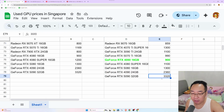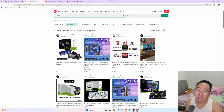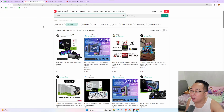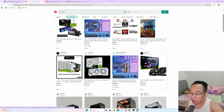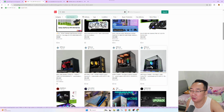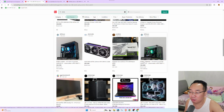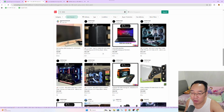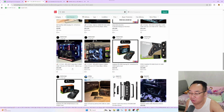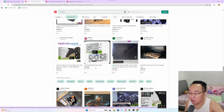So anyway, moving on, the last GPU, 5090. 5090, obviously don't buy used, try and buy brand new. Even the listings here in Carousell are usually for brand new listings, because you really want to have a warranty to back up your $3,000 plus or $4,000 GPU. So brand new, if you're not going for the ultra premium like Astra versions, you can actually find 5090s for about 3,000-ish Singapore dollars.